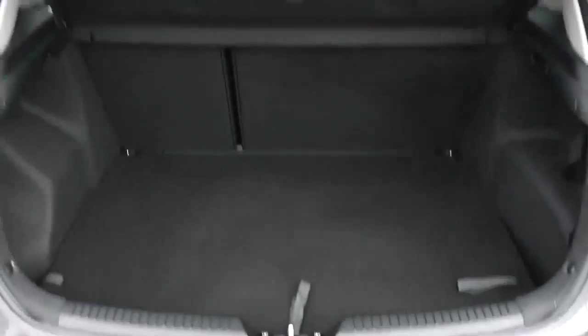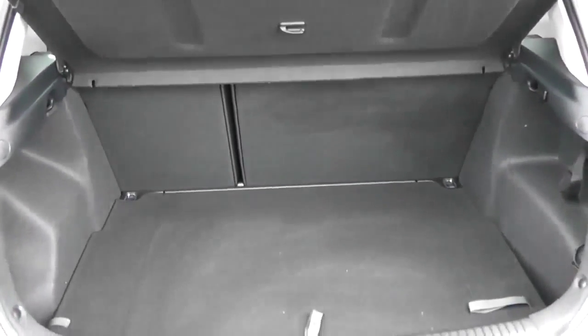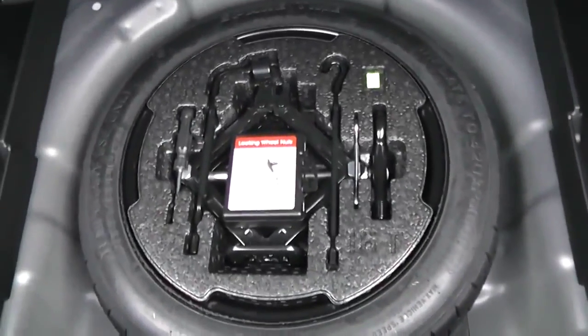Into the boot, you can see a nice spacious boot space. It does come with the option of 60-40 split fold rear seats in case you need to make any more room. Boot lighting to the left, storage compartment underneath as well, and if you go under again, there is a spare wheel complete with jack.